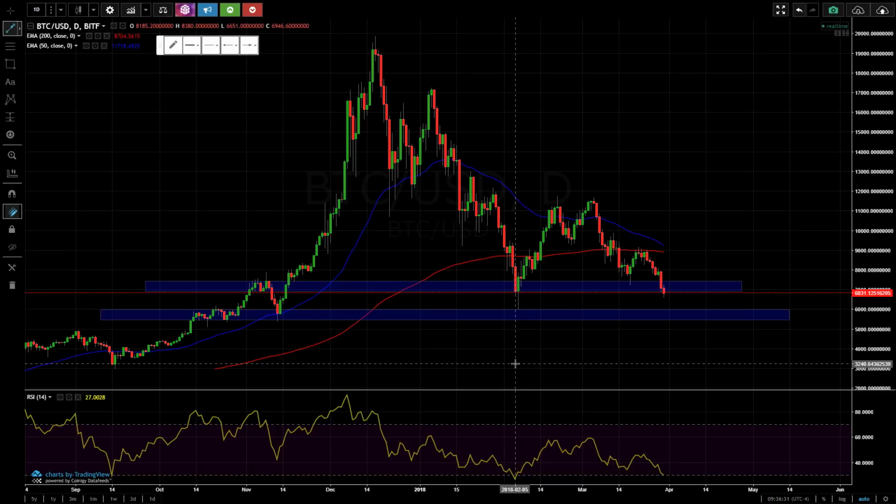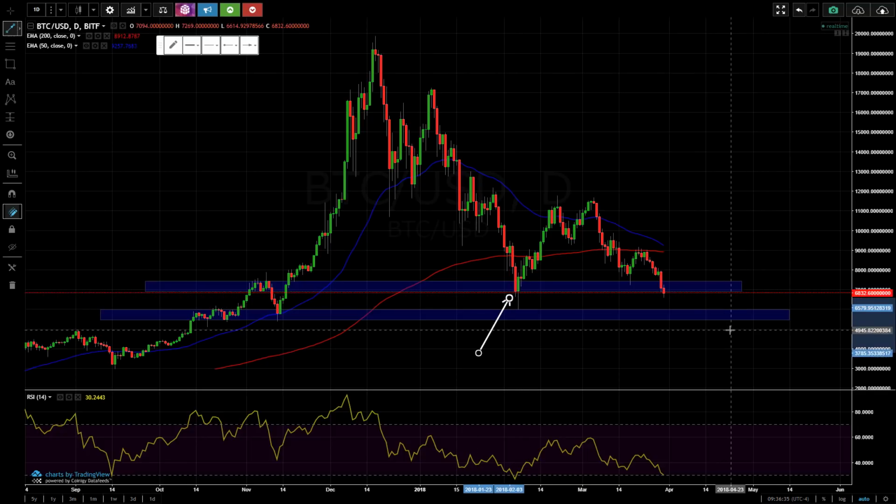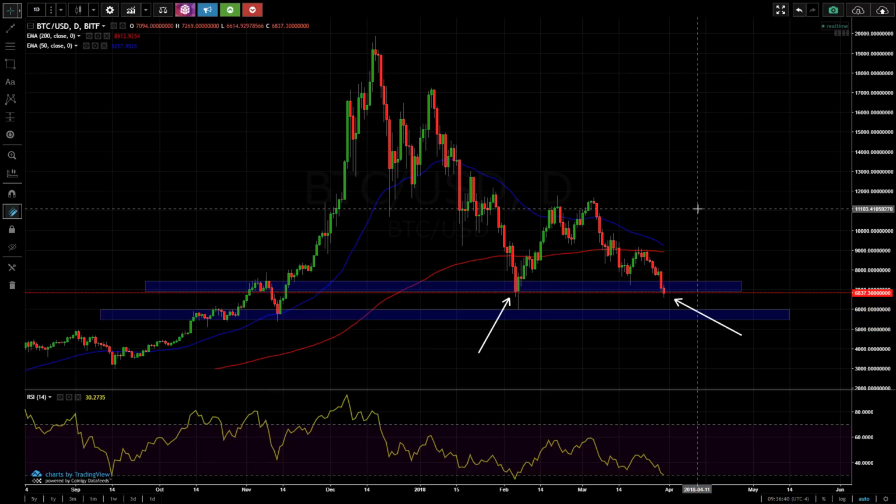So as Bitcoin drops here, a lot of people are comparing this drop here to the one we're seeing here. And there's a couple things that you should be aware of when you're comparing these two, because they are forming differently, and that's what I want to talk to you guys about today.